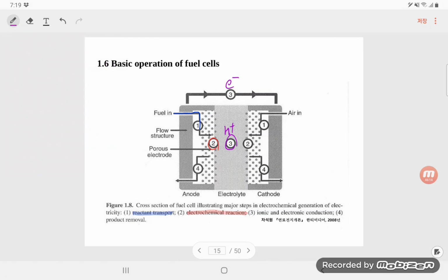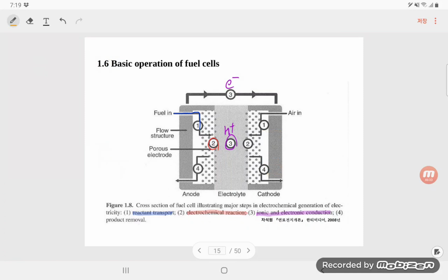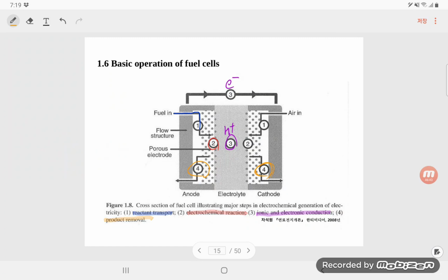The two species should be transported to the electrolyte or the electrical circuit. So there are 2 components, ion and electron. And finally, the product should be removed. Those are the steps for the electrochemical reaction and input and output. We can separate the overall process into 4 steps.